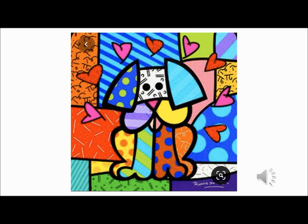Here are some examples of Romero Britto's artwork. Can you tell that this is a puppy? Does this look like a real-life puppy or a cartoon? It does look like a cartoon. Why do you think that is? Could it be the different patterns that he uses to color his puppy? Could it be the bright colors that are used? Would you ever see a puppy in real life that has blue polka dots on its fur?